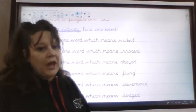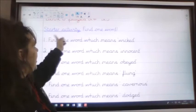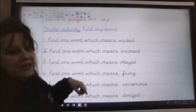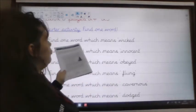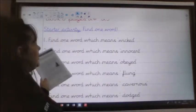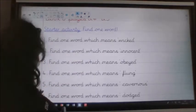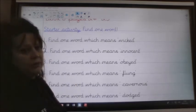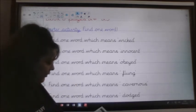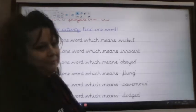So you'll need to pause the video. You're going to leave a line underneath your handwriting that you've just done, and then you're going to put find one word, and then you don't need to write the sentence, just find me the word 1, 2, 3, 4, 5, 6, and then you can write those down. So pause the video, off you go.